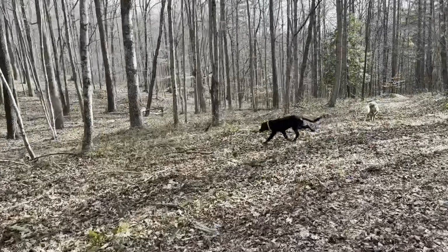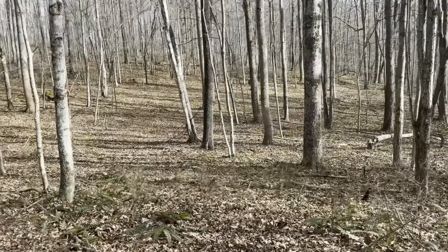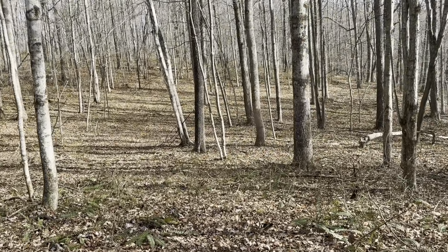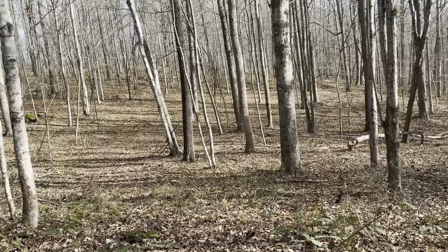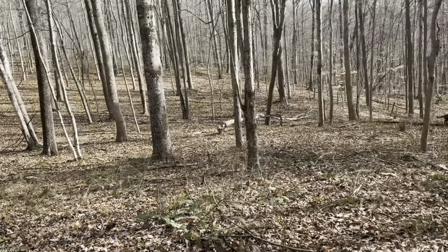But you look at that. See there? I don't think this piece of ground will be hard to clean up. And I might not ever get it done, but that's my plan. That's what I want to do.